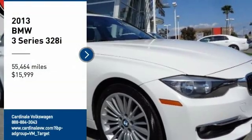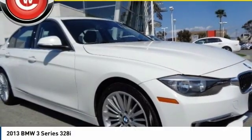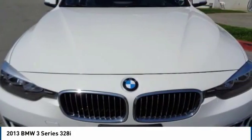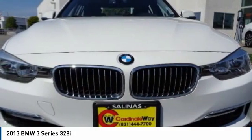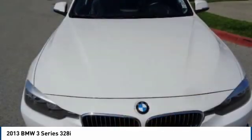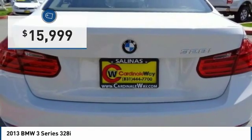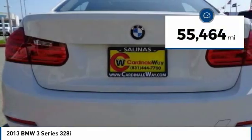We are pleased to show you the 2013 3 Series. Proof that all good things come in threes. The BMW 3 Series has a well-deserved reputation for packing outstanding driving dynamics and excellent quality, and is priced below $20,000. This vehicle has less than 60,000 miles.